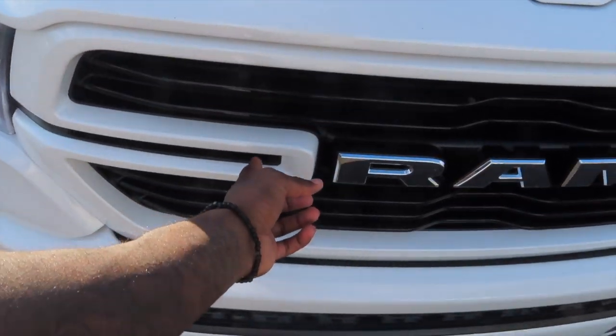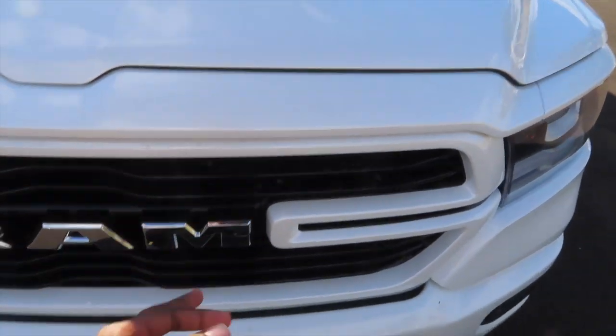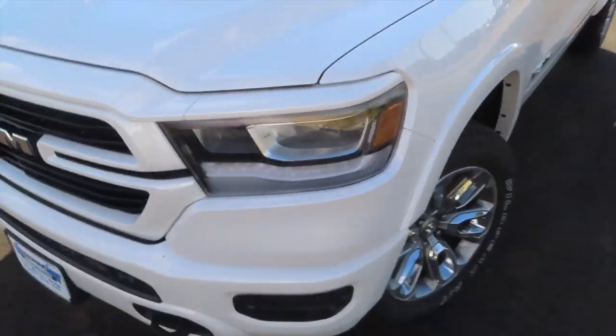And of course, I like how the front looks, how the white cuts into the black. But if I was to get this, I would probably go ahead and black all the chrome out. All of it would get blacked out. I would more than likely black all that out.